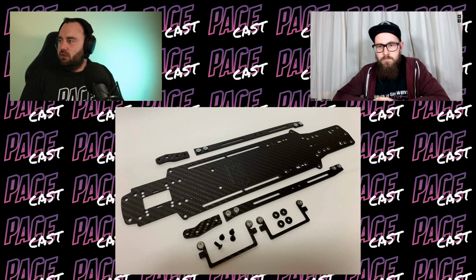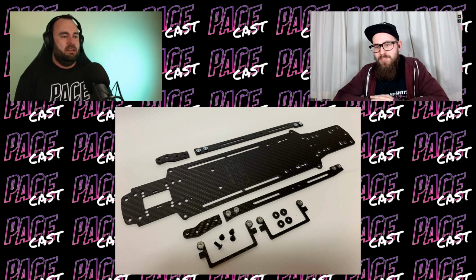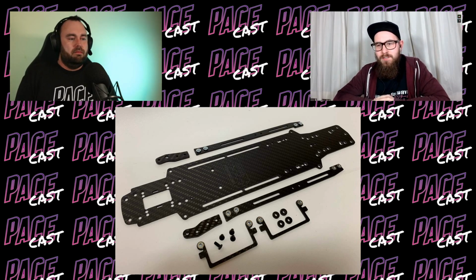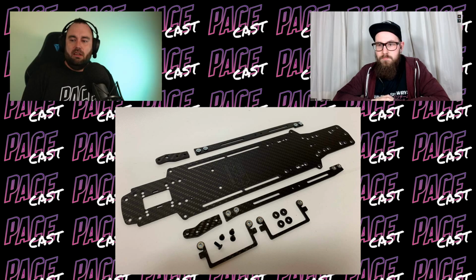I'm sure I saw David in chat, so he can maybe clarify if I'm wrong there. But it looks like the old version had a bunch of different holes for the battery mount. So I think it's a good assumption that that's now been converted to a bunch of slots, so you can really slide it forward and backwards. At least it looks a lot cleaner this way. Yeah, it looks nice. Sticking with their thin aesthetic with the skinnier decks, I think it looks really good.